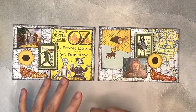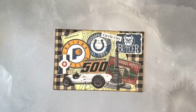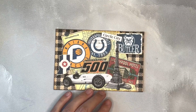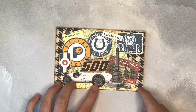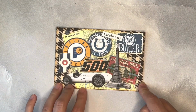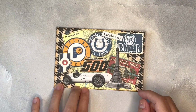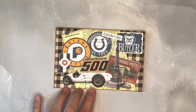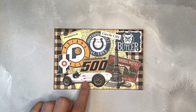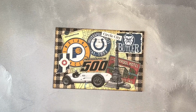These are just awesome. Lori Davis sent this from Indianapolis, Indiana. What's really cool about this is she has a very neutral background. Looks like it's done with a pattern paper. And then there's this yellow map of Indianapolis. And then we have some logos of professional teams, and of course the car racing Indy 500.